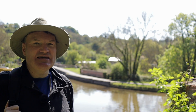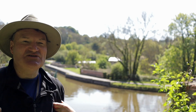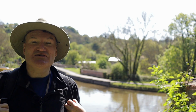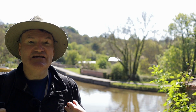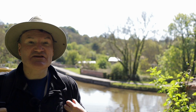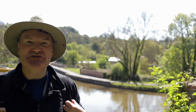But the main reason that we're here is this stunning Avoncliff Aqueduct, which just lies behind me. I'll tell you the story about who built it and when, and the trouble they had building it, and we'll also have a look along the towpath, along the Kennet and Avon Canal, as well as the railway station. So why not join me here for another canal tour on West Country Wanderings on the Kennet and Avon Canal.